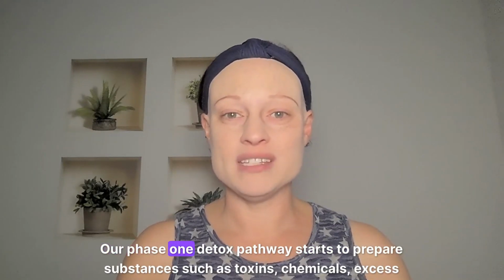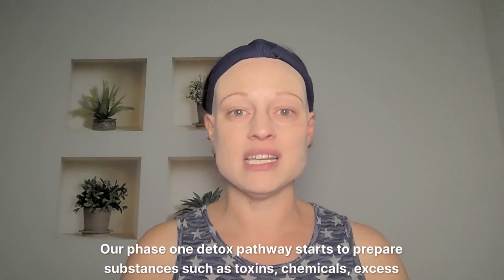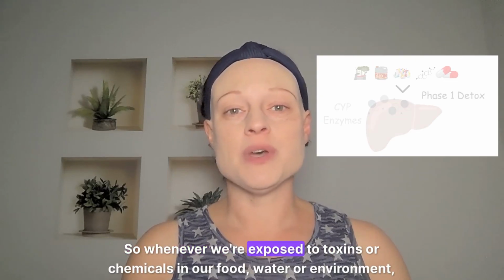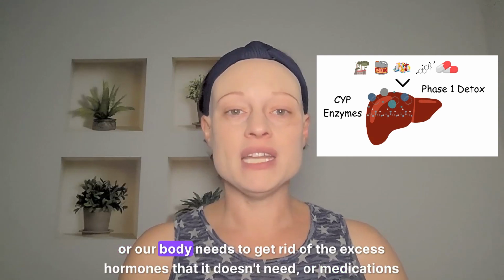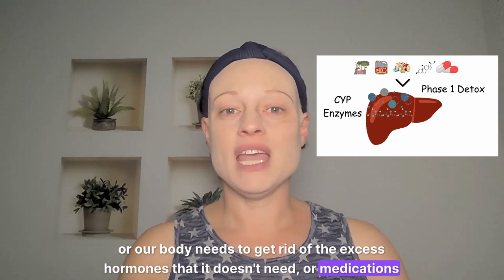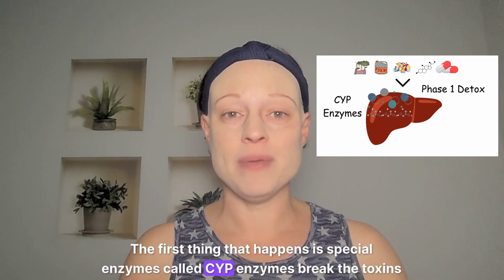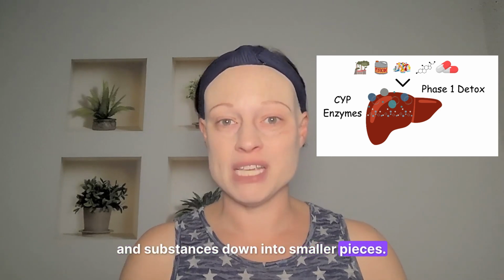Our phase 1 detox pathway starts to prepare substances such as toxins, chemicals, excess hormones, medications, and drugs for removal. So whenever we're exposed to toxins or chemicals in our food, water, or environment, or our body needs to get rid of the excess hormones that it doesn't need, or medications after they are metabolized, the first thing that happens is special enzymes called CYP enzymes break the toxins and substances down into smaller pieces.